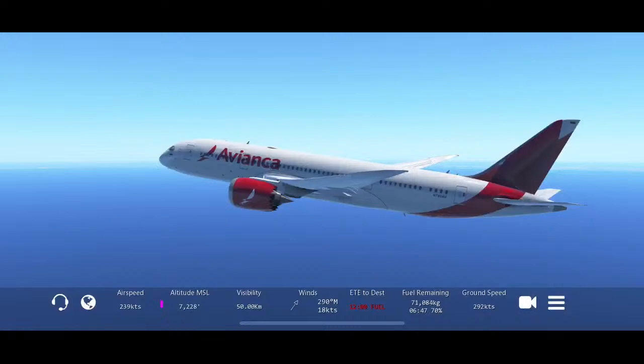Oh, I gotta charge my phone. Nicholas is the Avianca. Oh, the old livery. Yeah, it is. I thought you were gonna say that this Avianca livery is so ugly. I was gonna be like, what? Yeah, the old one is, ugh. I see. Yeah, that one's pretty bad. I like this livery though.